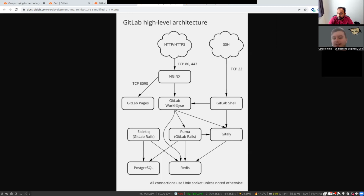For web requests, at least. For web requests, gotcha. Okay. Yeah. For web requests, it would actually go through Puma, which serves the web request, like the web interface. It will go to the Puma of the primary, and that will hit the primary.